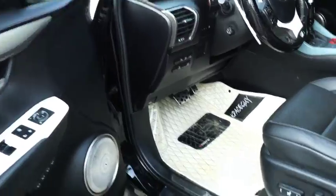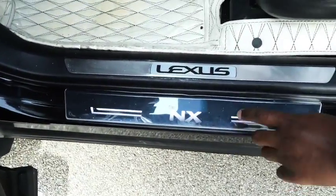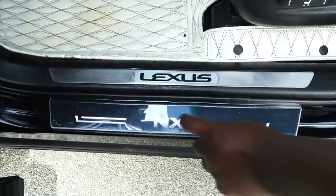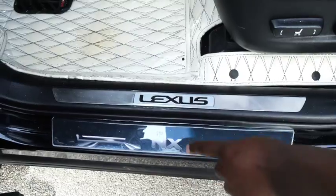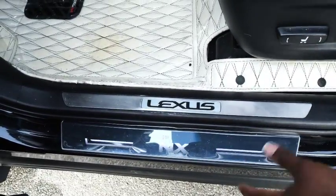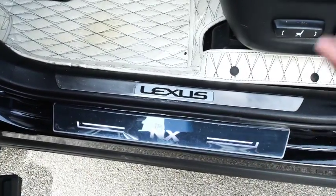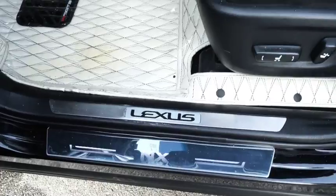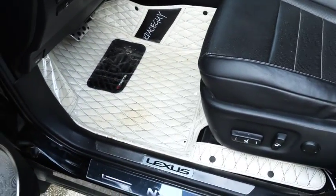And then down here on the door seal is the NX logo here. So there was nothing here from factory, but I think Anubu or something close to that, they make a seal, and you can change it to whatever. NX, you can say Lexus, you can make it a custom logo, whatever you want to do, but they just glow different colors. Mine is set to white, but you can buy rainbow, red, whatever. Pretty cool, very inexpensive, like $70 for I think 2 or 4, I can't remember. I have all of them on all doors.